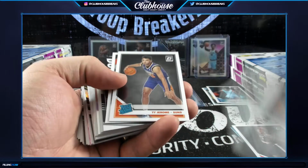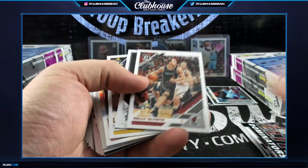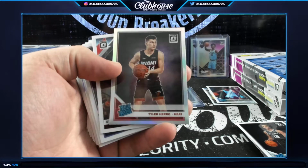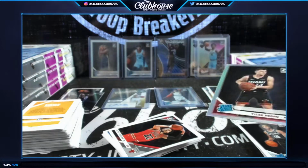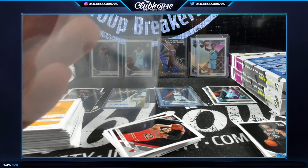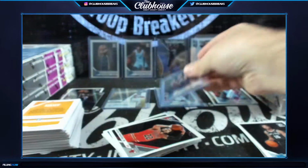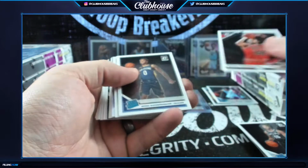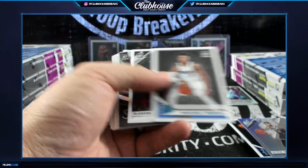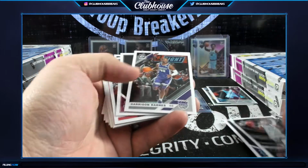199 orange. Ty Jerome. Trey Young. Elite Dominators. Mandari Weatherspoon. Nice. Tyler Hero. Hollow. We're hitting pretty much all the hollows. VME. VME is like, man, I'm just having fun now. Gil Alexander, Walker, Kyrie, Hollow, Isaiah Roby, Karl Anthony Towns, stargazing for the Timberwolves.